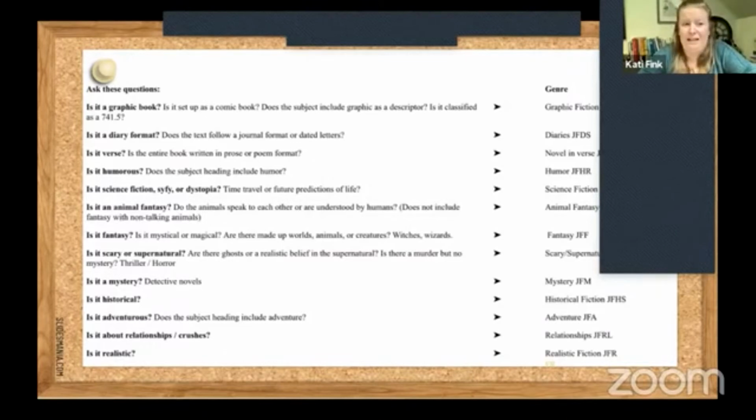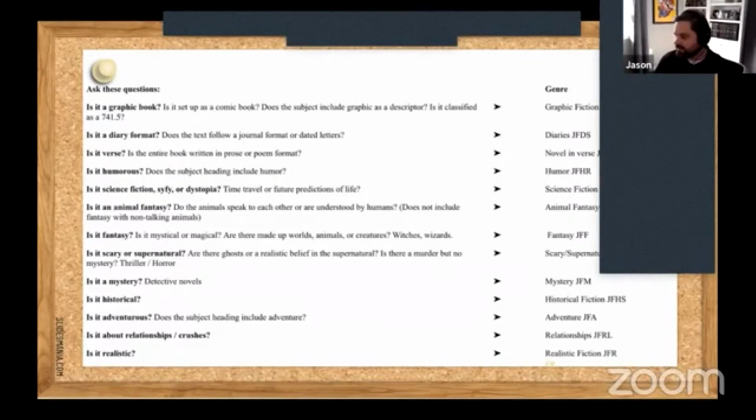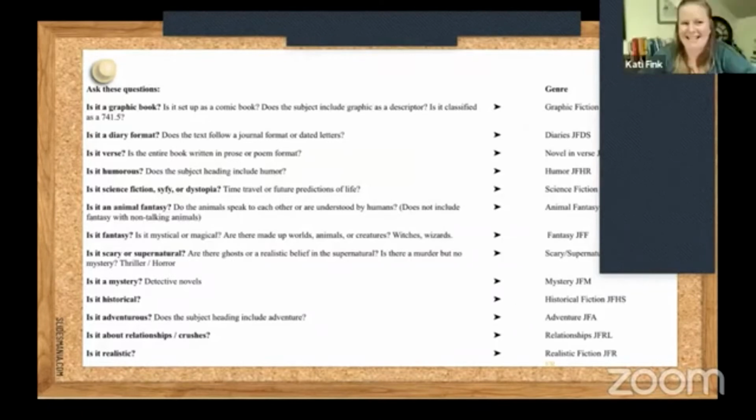My next goal is to actually genrefy our young adult collection. We only did the juvenile fiction collection that our 5th through 8th graders have access to. So our young adult section is still alphabetical, and our children's fiction is also alphabetical, and that's in a completely different library system. Those are our next 2 before we tackle the nonfiction. I see Georgette in chat making a comment that they did their nonfiction and their adult fiction, and it was a big project. So I can imagine.